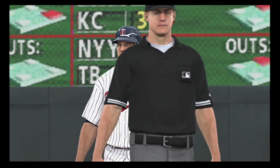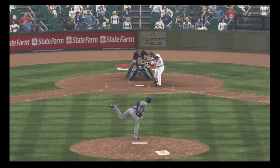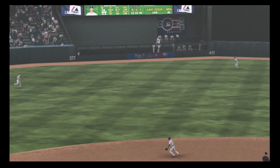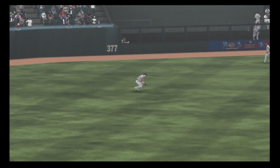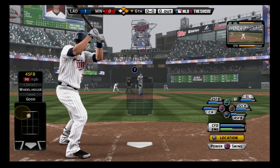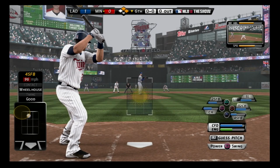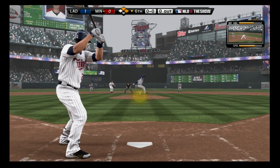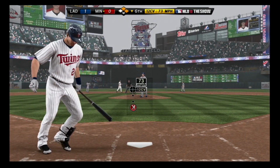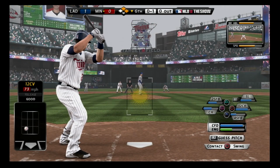Throw comes back in quickly, so they're at first and second now with nobody out. And that base hit puts runners at first and second, but more importantly, those are the tying and go-ahead runs out there. So this is a spot where they really need to cash in. Trevor Plouffe will dig in. He popped out in foul territory his first time. And he drops in a strike to start the at-bat.